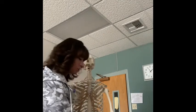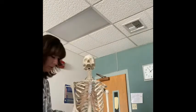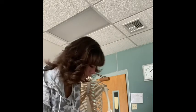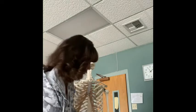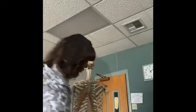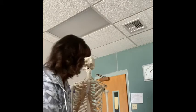Then we're going to move into the bones in the arm, okay? This is our forearm. If you go like this, the thumb side is going to be your radius, and the pinky side is your ulna, okay? So thumb side, thumbs up, that's your radius, okay? Pinky side is your ulna. If you look here, it's going to be the radius and the ulna.